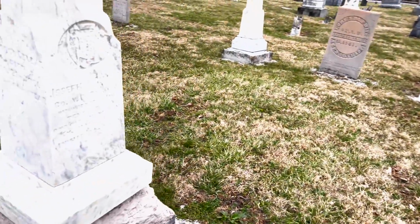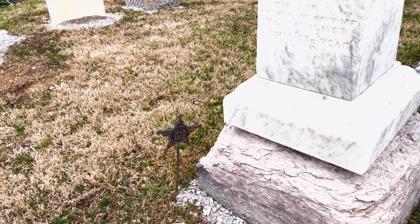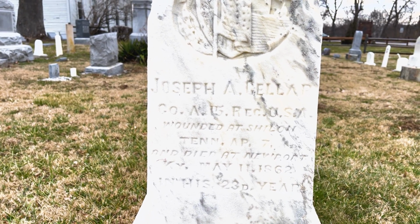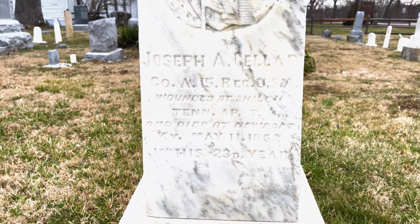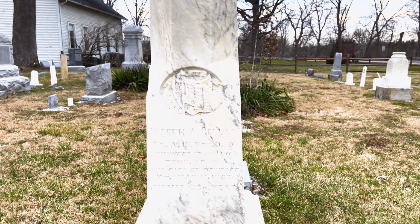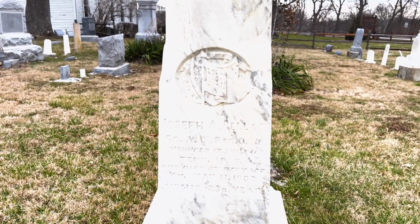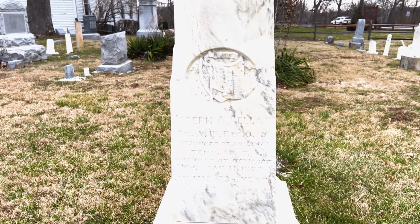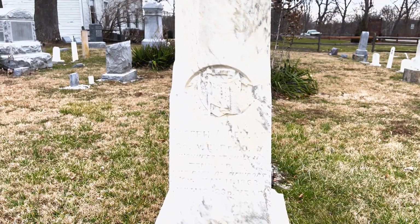But as you can see here, War of 1812 veteran. Wounded in Shiloh, Joseph A. Seller. So that must be another person from the Civil War as well. Wounded at the Battle of Shiloh, and then died in Newport, Kentucky, probably after they brought him back from Shiloh in Tennessee. He ended up dying as a 23-year-old.